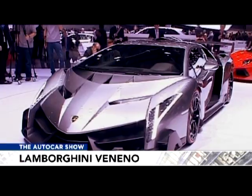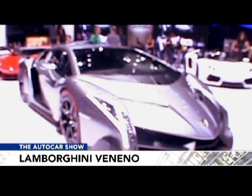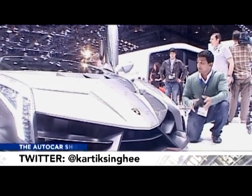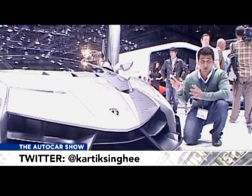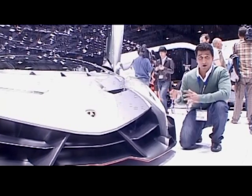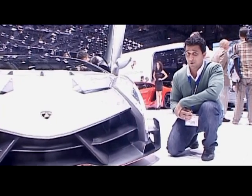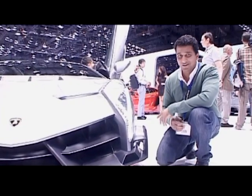But there are no such worries for Lamborghini's latest, because this 21 crore supercar is already sold out. This is Lamborghini's latest and quite clearly the maddest car yet. This is the Veneno. It's based on the Aventador, but it's a race car for the road. What's special about it? I think it's the name itself, Veneno. It's named after a bull, as Lamborghinis usually are, but in this case, this is a bull that killed a matador. And I think that sets the tone as far as the car is concerned.